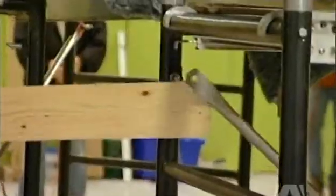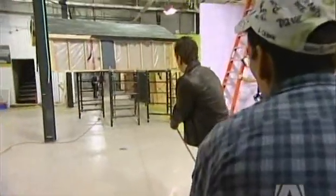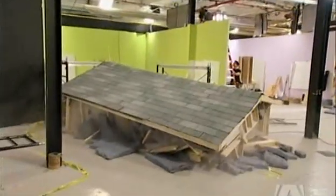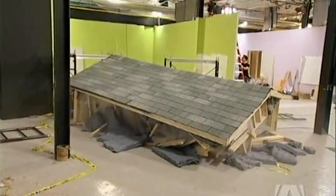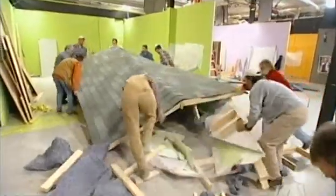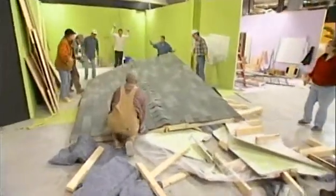Ruth's best salvage idea was this. 1, 2, pull. To get Ruth's walls out first, her roof had to move. 1, 2, swing. Stop! Stop! This is the reason why I don't want to work with her. This is the reason why I hate going to her house and helping her with anything.